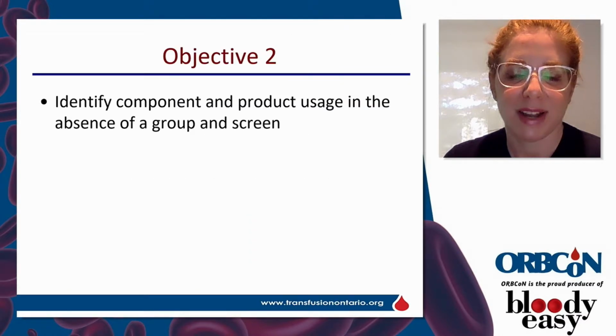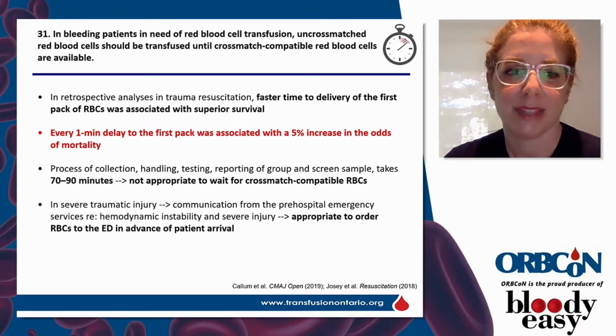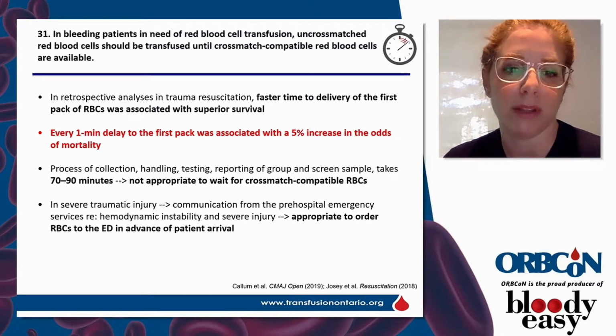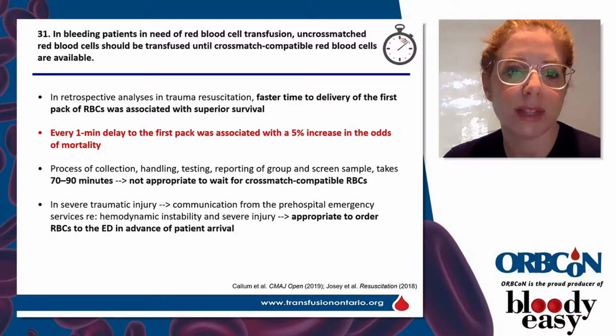So this brings us to our next objective, to identify component and product usage in the absence of a group and screen. So in bleeding patients, the need of a red cell transfusion on uncross-matched red cells should be transfused until cross-match compatible red cells become available. And this is based on retrospective data indicating that faster time to delivery of the first unit of red cells was associated with superior survival. In fact, with every minute delay to the first pack, there was a 5% increase in the odds of mortality.